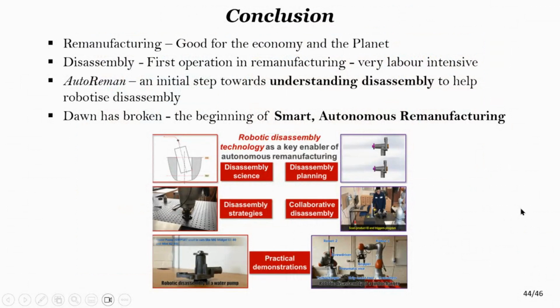So, in conclusion, we know that remanufacturing is good for the economy and the planet. We know that disassembly, which is the first operation in remanufacturing, is very labor intensive. Our project, AutoReman, has taken an initial step towards understanding disassembly. And this will help us design strategies to enable robots to perform disassembly operations in a robust manner, so that when we go to different products, we can use the same strategies. We don't have to go back to the beginning and design everything from the beginning. So we believe that dawn has broken, and we will see the beginning of smart, autonomous remanufacturing in the future.